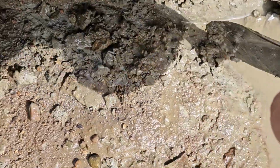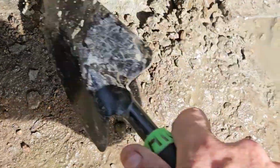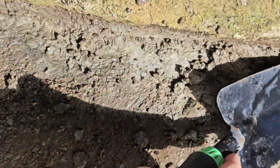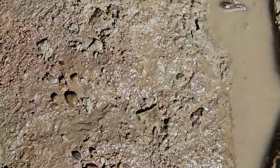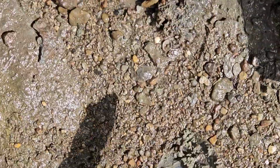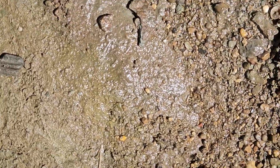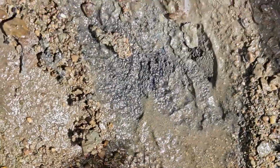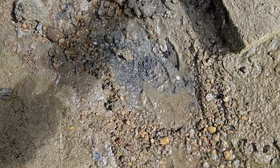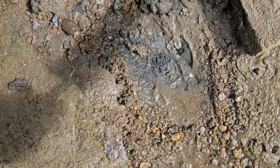There, we got that. There's clay there on top of that bedrock. Right here too. There's that, son. Everybody needs some water in that pan. Clean this off. Oh, look at that. Pure black sand right there. Holy shit balls.